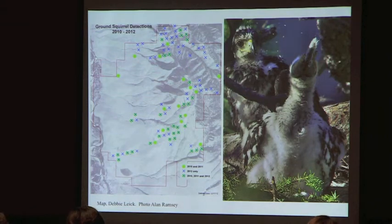Hopefully we'll see that trend continue because they feed baby eagles. And that's a picture Alan took of a ground squirrel serving its purpose.